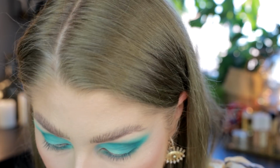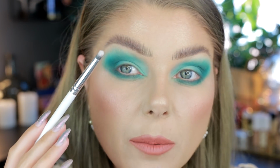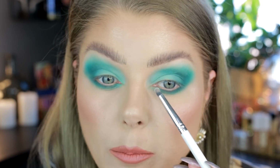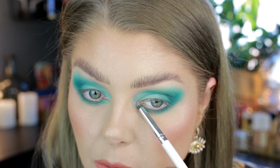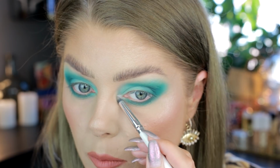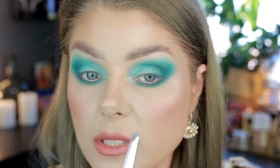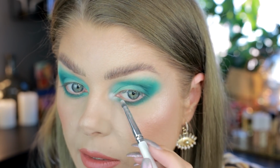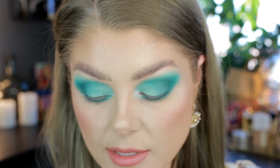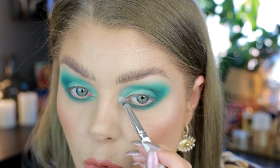So they do have a matte white here. It's called Pillow Talk. So I'm gonna be using that on a small pencil brush, and I'm putting that in my absolute inner corners. This is a perfect way if you have an all matte look to, in the absolute inner corners, do some matte white and then just blend it into the other shades. It's giving a little bit of brightness here, and it's not too stark either.